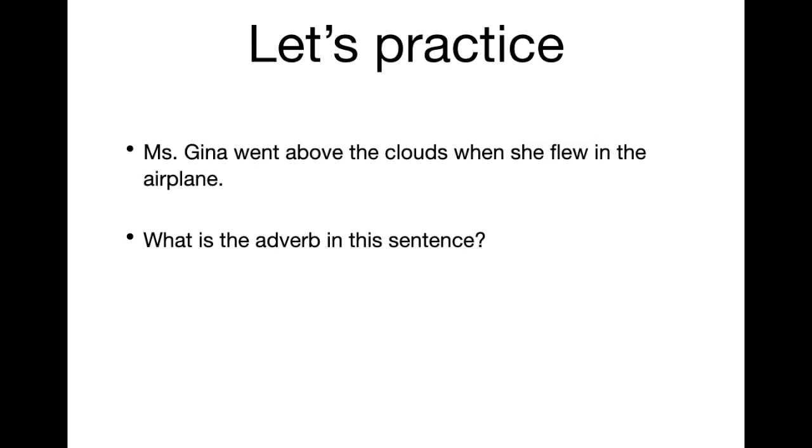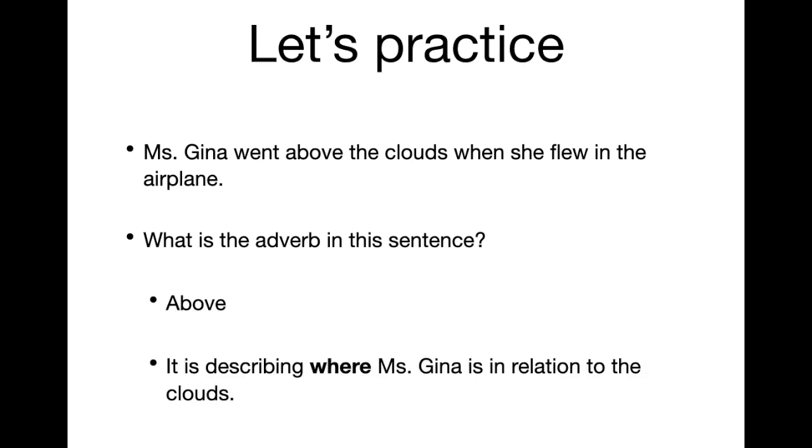We have another one here. Miss Gina went above the clouds when she flew in the airplane. What is the adverb in this sentence? This one may be a little trickier. I'll give you a moment here. The adverb in this sentence is above. It is describing where Miss Gina went in relation to the clouds. I put is there, but if you look here, went, that is our verb, okay? In relation to these two. So I went above.